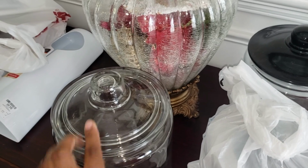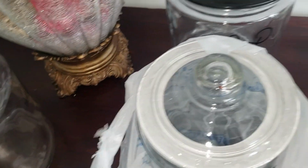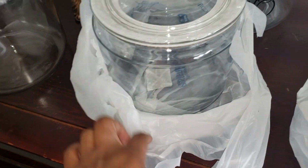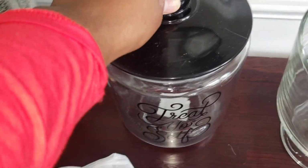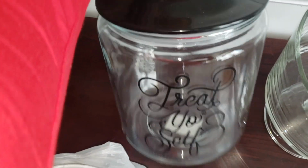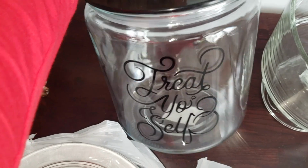This is a gallon size jar. Got this from Walmart. These came from Walmart as well. And I think these are a half gallon. I'm not sure. I got 2 of these. And this back here, my husband brought this home, but I actually can't use it. I wish I could use this one without having to go buy more, but this has writing on it, and I think it's for doggy treats.